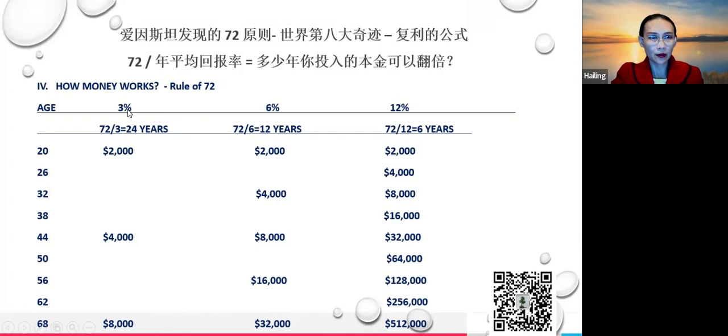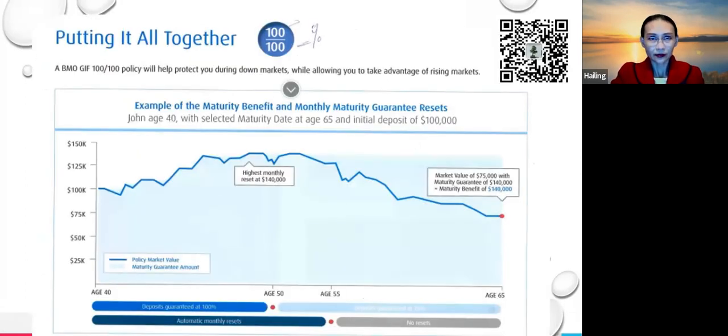And it's not suitable for conservative or balanced portfolio clients. Why? Because if you cannot cover the interest rate, that doesn't make sense, right? So that's why I would like to show you who are the suitable clienteles. You are willing to take risk.